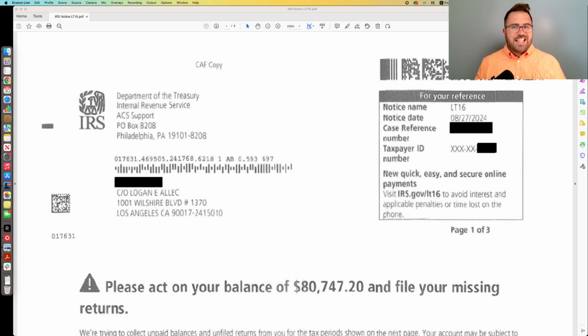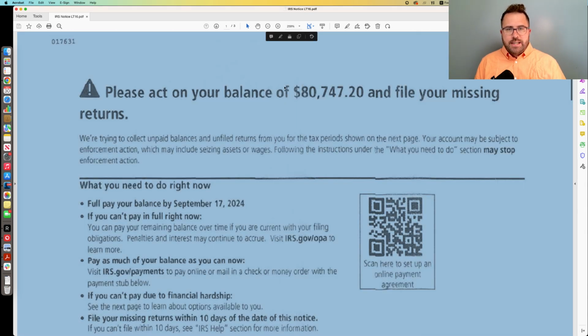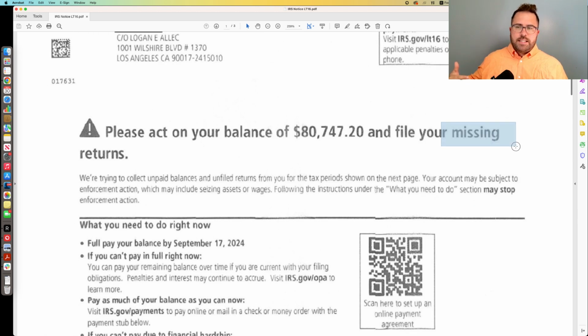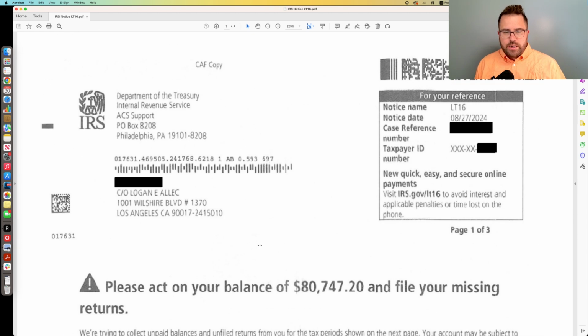The notice LT16 is simply a notice that the IRS sends out to taxpayers who have a balance due. The LT16 also goes out to taxpayers who not only have a balance due, but who also have missing tax returns. The IRS refers to these kinds of taxpayers as having a combo account. Yes, that's the actual language from the Internal Revenue Manual. Taxpayers with a combo account, just like this taxpayer here, have an existing balance for certain tax years of $80,747.20. In this case, that's for tax year 2014. But they also have missing tax returns, so they may owe even more money. And the IRS breaks down the returns that it believes are missing in a table later in the notice LT16.